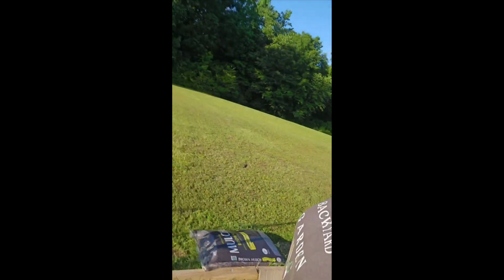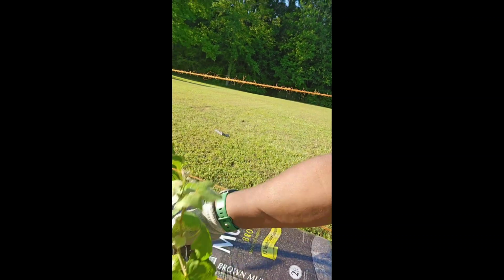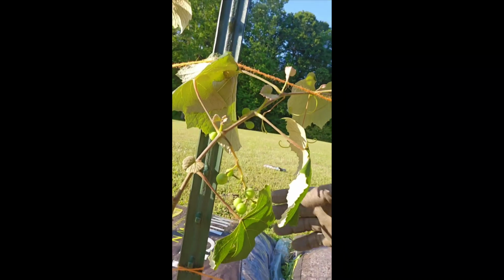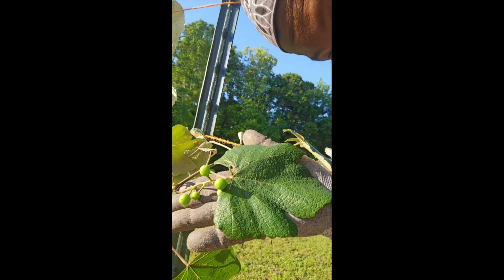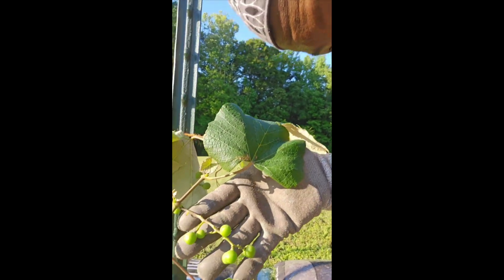Let's see. Over here, I planted some grapes. I got some nice grapes. I have always wanted to plant grapes. And this one right here is already, let me show you, it's already graping. Look at that. So I pruned them, trimmed them up, and did a little research on it. Yeah, and she's already graping.